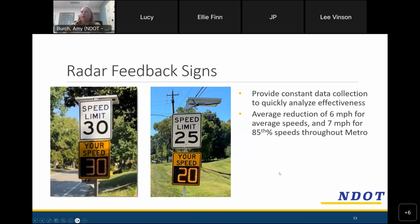We also are using radar feedback signs on streets. These are simply the speed limits posted, and then a radar sign below that flashes your speed as you approach the sign to give drivers that awareness of how fast they're going. And again, these have been showing that they're very effective. The average reduction has been about 6 miles per hour for the average speeds, and 7 miles per hour for the 85th percentile speeds on these. And that's been over a period of time since they've been installed.